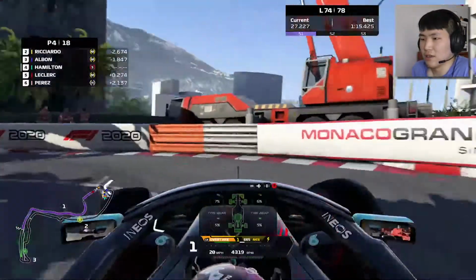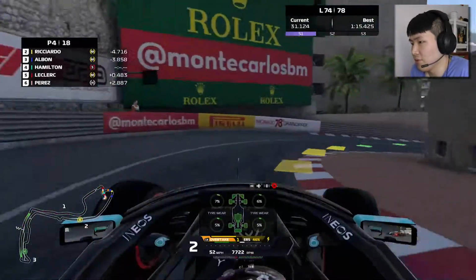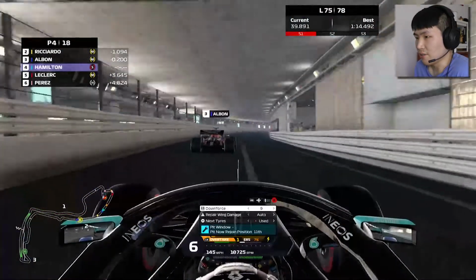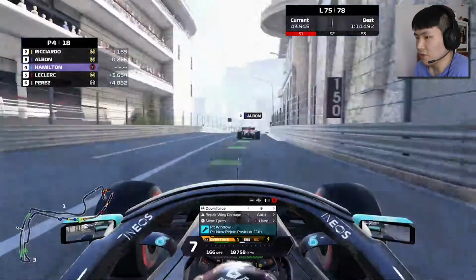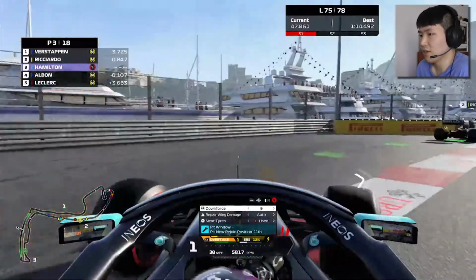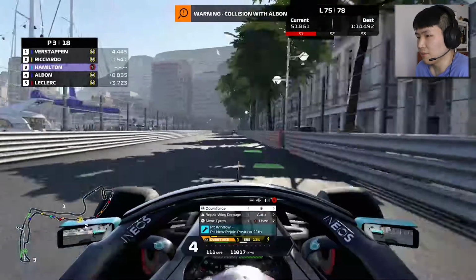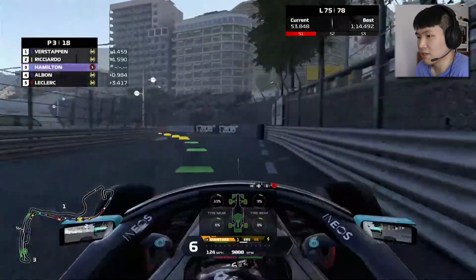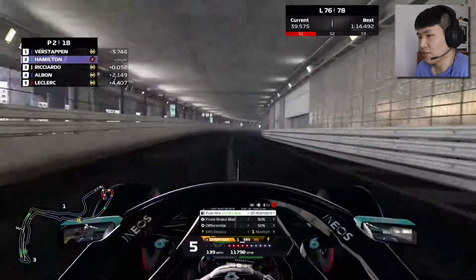On the inside. Got him. A little rough, but we did get the move done. Alright, Albon. Slipstream. Give me your slipstream. Thank you. Think Nouveau Chicane might be the answer. Risky maneuver at the Nouveau Chicane, but we got it done. Collision with Albon. We'll take those collision warnings. That's fine. Oh, he got a horrible run out of there. And that's an easy point for us.